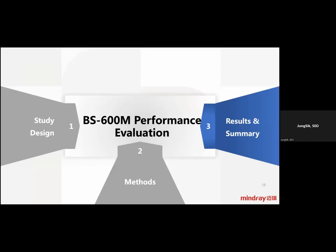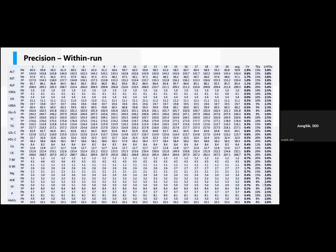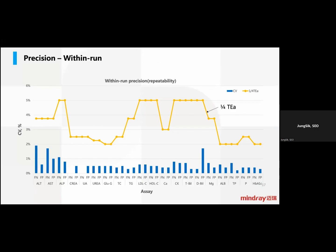The results and summary. Our within-run precision result is this one, and it shows each parameter's test result graph with the CV% and 1/4 total allowable error, for assays that show less than our standard, that 1/4 total allowable error.